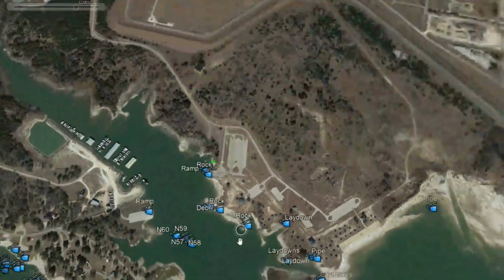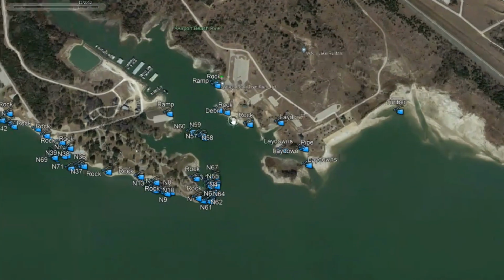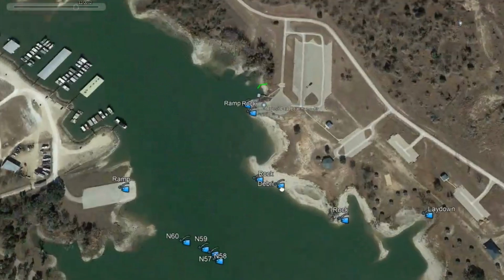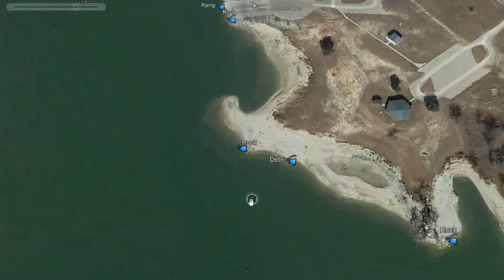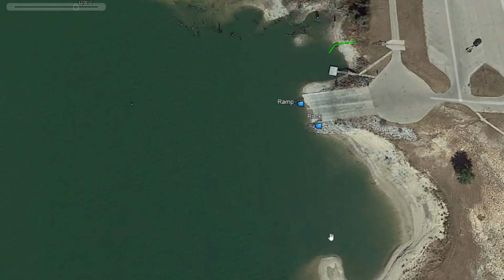So I'll scoot back, kind of show you guys where I'm at. I went up here from the dam, and now I'm kind of working my way up here by this park area. As I move on up, just a couple other things to look at. You've got some debris here, some rock and things like that you could check out. These points, anytime they circle around like that, they can be really good points. So you probably want to check this out as well.